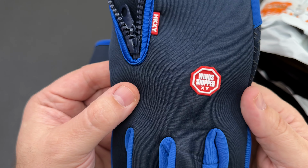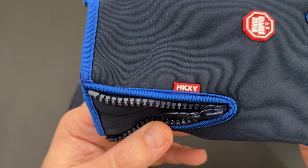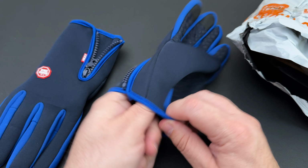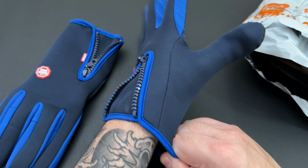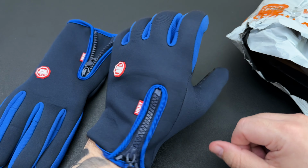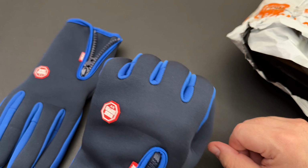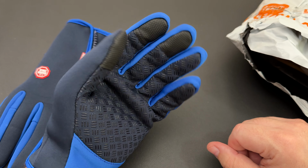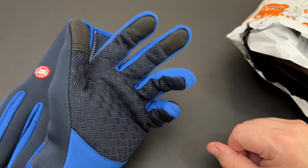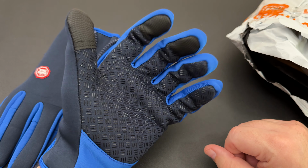Now these are the Windstopper XY, and then it has a little HK XY, I don't know if that's the brand. These are an extra large, and they actually do fit. So once I put them on, I can zip them up, and really for $5, they're not too bad. They feel pretty comfortable. I got movement on my hands. It looks like they have a little bit of texture on the fingertips for maybe trying to use a touch screen on a couple of the fingers. I've bought worse gloves for $5, so these will be good ones.